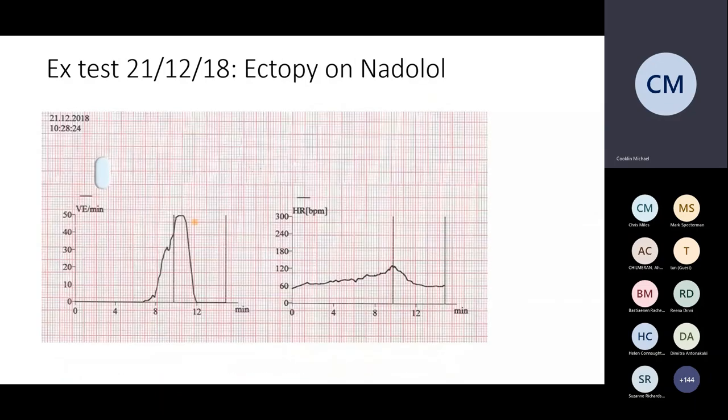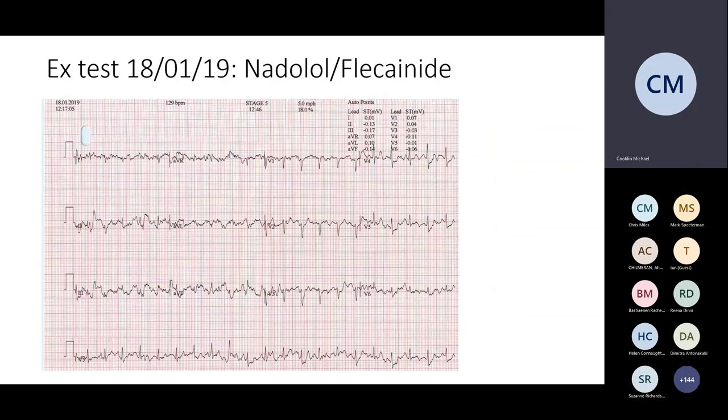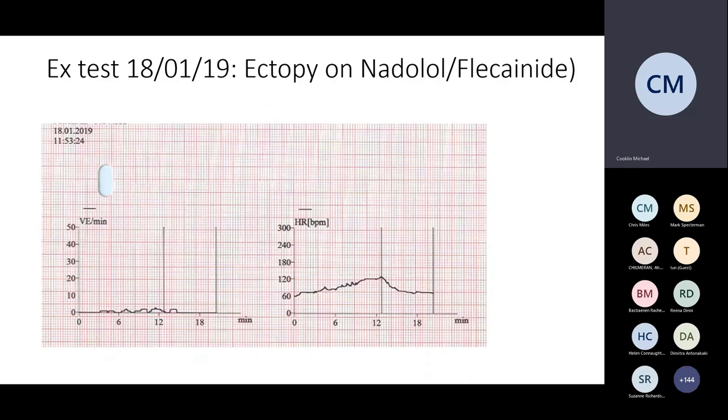And you can see that with exercise, if you look at the panel on the left, in the later stages of exercise, she gets increasing amounts of ventricular ectopy. Then we repeated the test on nadolol and flecainide, and this almost completely suppressed her ectopic beats. Here's peak exercise, stage five. And you can see again, very little, if any, ectopy on her repeat exercise with flecainide in addition to nadolol.